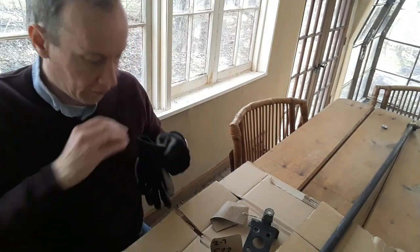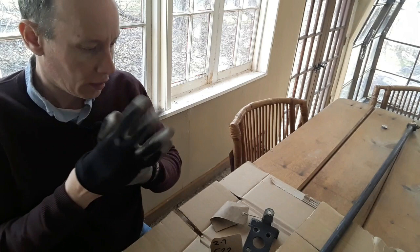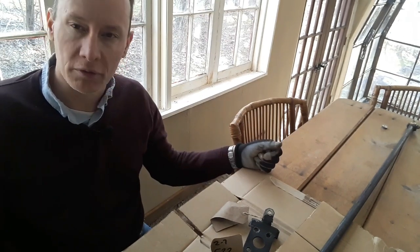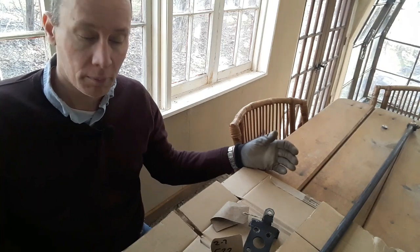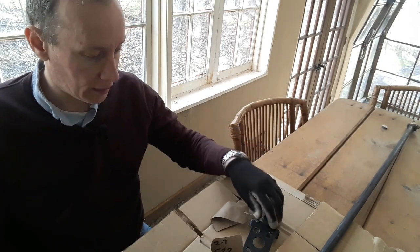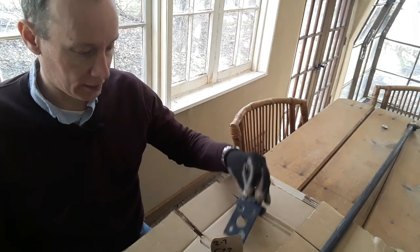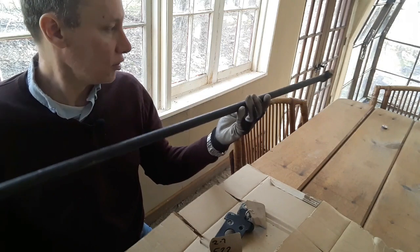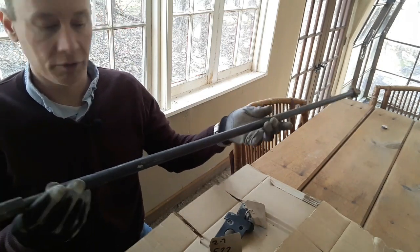Okay, so a bit of Ferrari part show and tell. As I mentioned, most of the parts that I was able to find were new, but there's a handful of parts that I had to buy used, and among them was this. This is the counterbalance. So, this is the shift rod for a Ferrari 355.